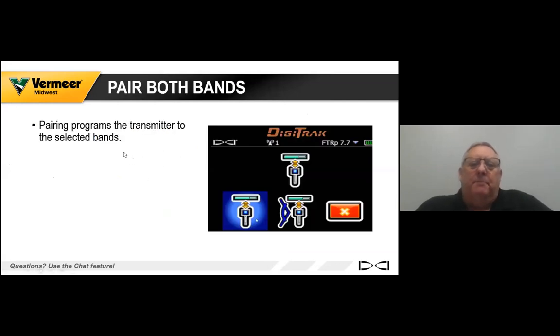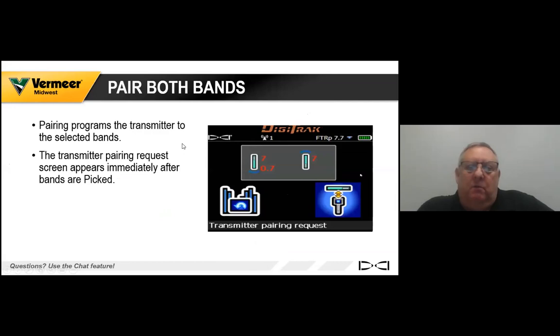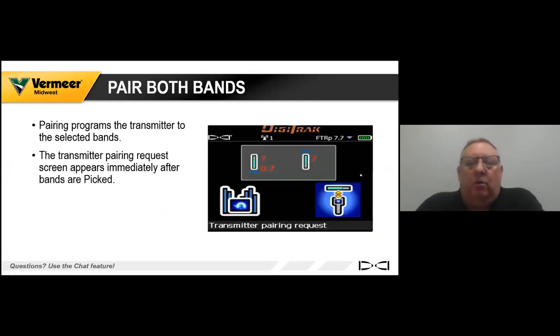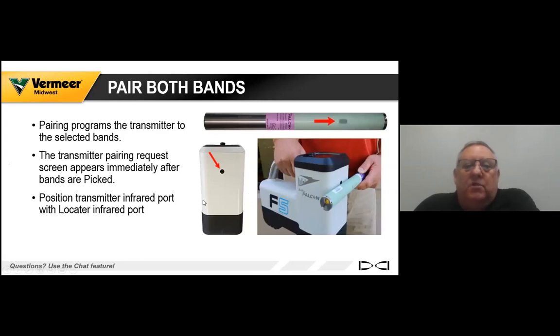Pairing both bands. Now we've got the batteries, and we've already picked two brand new bands. Now we're ready to start pairing. We're going to put the batteries in the sonde. Some people put them in from the top down or from the bottom up. It doesn't really matter; you can go either direction. The screen that we're showing is for a rebar transmitter. We're pairing band 0.07 and 7, so in the upper right hand corner you're going to see 7.7. That's what the rebar transmitter is going to be paired at. Now we've loaded the sonde batteries in, and we're ready to start pairing.